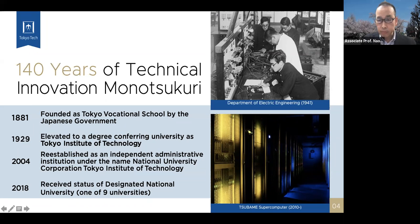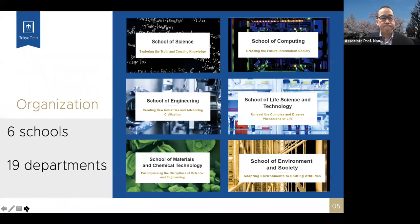By the way, the picture above is a relatively old one from 1981, the Department of Electric Engineering. The bottom picture shows our supercomputer, what we call Tsubame. So we have highly cutting-edge facilities on the campus as well.